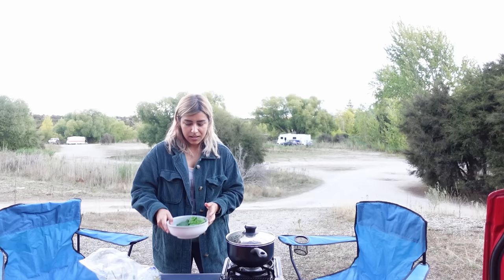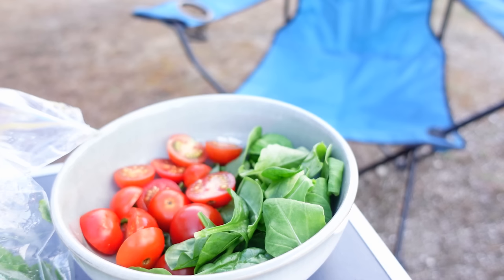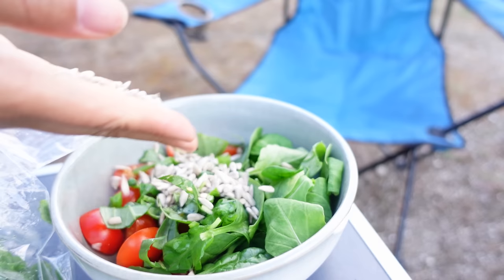But we are now in our new camp spot and we're making dinner. So right now we got a little bit of spinach and arugula in our bowl. I'm gonna toss in a few tomatoes. Our water is boiling, so I'm gonna throw my tortellini inside. Throwing some basil in there. Handful of nuts going in. I prefer pine nuts, but for some reason pine nuts are really expensive in New Zealand, so using sunflowers.